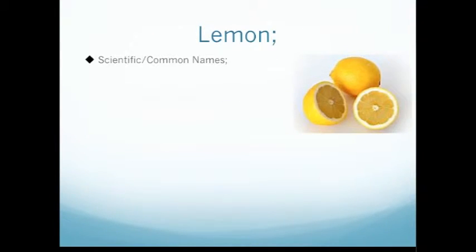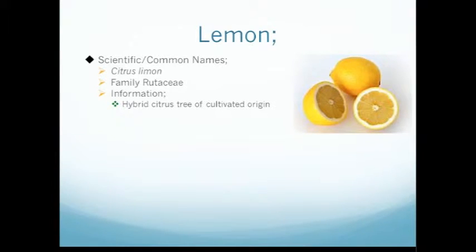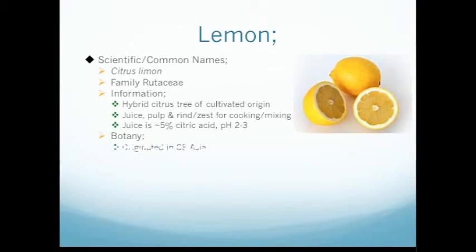Lemon. Scientific and common names, Citrus limon, family Rutaceae. Information: it's a hybrid citrus tree of cultivated origin. The juice, pulp, and rind or zest have been used for cooking and mixing. The juice is 5% citric acid with a pH of 2 to 3.